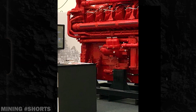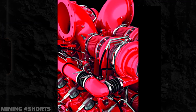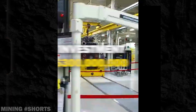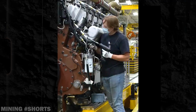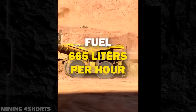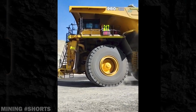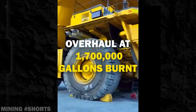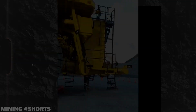It takes 481 liters or 127 gallons of oil to lubricate this power plant, which requires 100 gallons of coolant. It cost Cummins $300 million to develop and start production of this engineering marvel. Running at full capacity, the Cummins QSK95 will burn up to 665 liters of fuel per hour, just about 175 gallons. More than 1,400 units of the QSK95 have been sold since its introduction, making it a gigantic market hit.